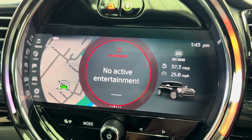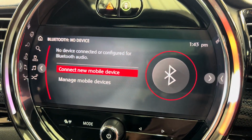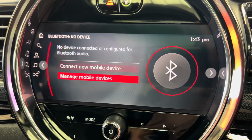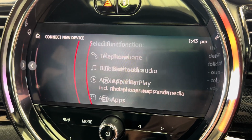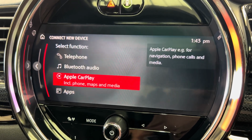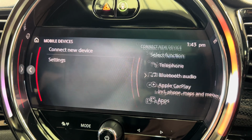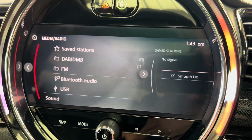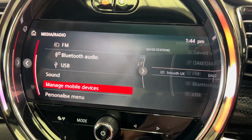flick through the menu. So entertainment, we've not got a phone connected, but if we just drop down here, there's Apple CarPlay on the vehicle, as you can see down here. I can't show you that at the moment because I'm using the phone for the video. If we come back out of there, you've got your DAB channels, etc., your sound.